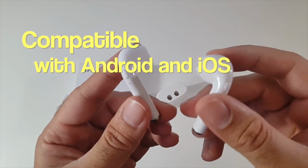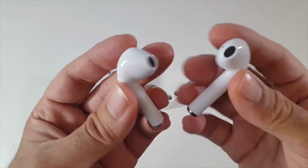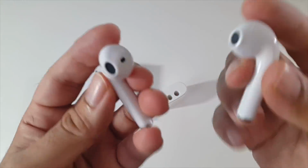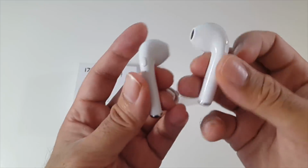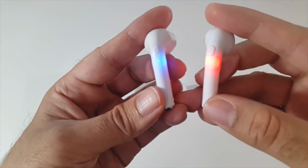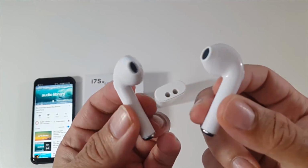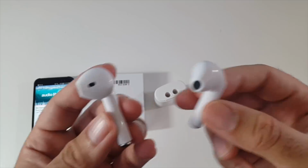So they look very similar to the Apple AirPods, as you can see. I really like the design and they feel really good. When you wear these and you're out and about, they look just like the real deal. Now if we turn these on, okay, they're both flashing. That's it, I'm paired. So I've got some music playing on these right now and I'm gonna bring it closer to the mic so you guys can hear it.